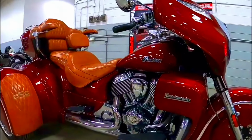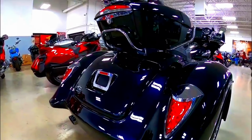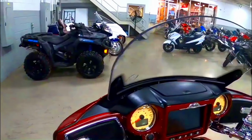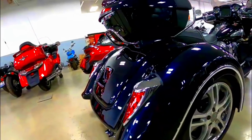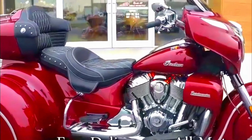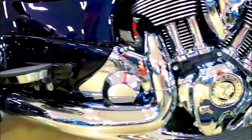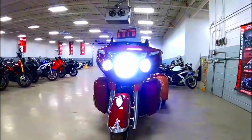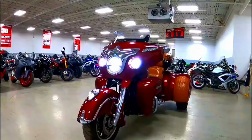The 2025 Indian Roadmaster Trike stands out with its advanced engineering and luxurious features. Here's a detailed look at its specifications. Engine and transmission. Engine type, Thunderstroke 116 V-twin. Displacement, 1,890 cubic centimeters, 116 cubic inches. Bore x stroke, 103.2 mm x 113 mm. Compression ratio, 11 to 1.